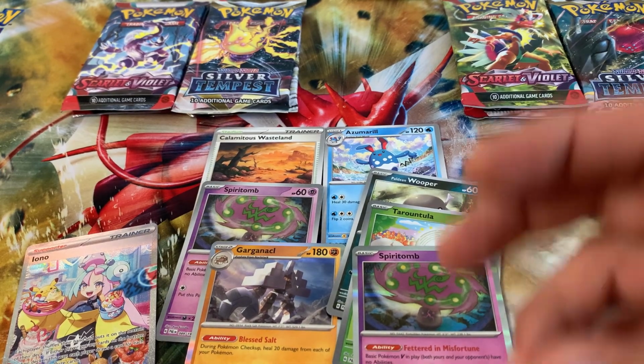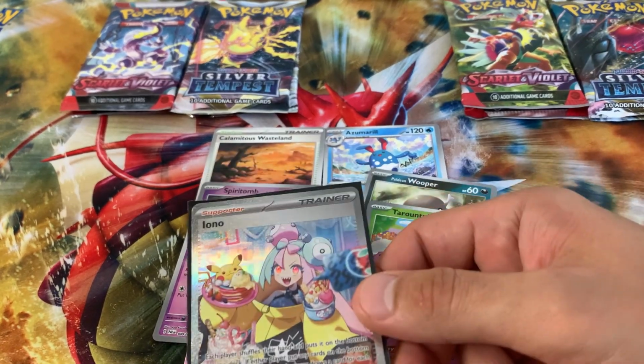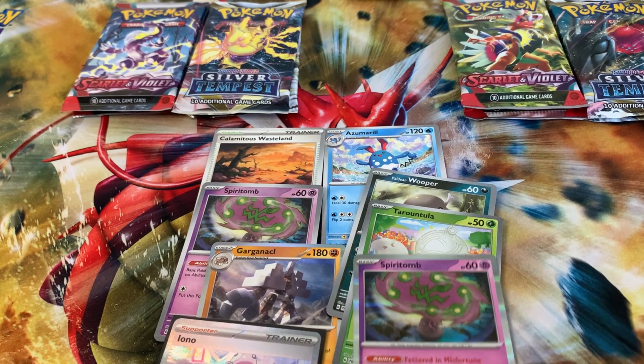Oh, on this one battle, guys. I took home my Iono. Let's go. That was an insane battle. He took the Iono. Yes. So wait, so hang on a second. So were these two packs loaded?